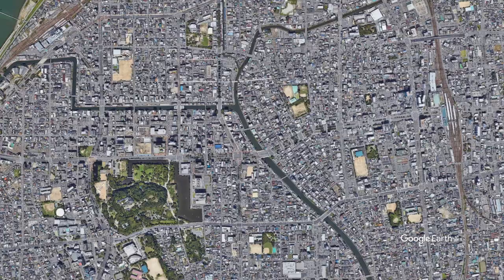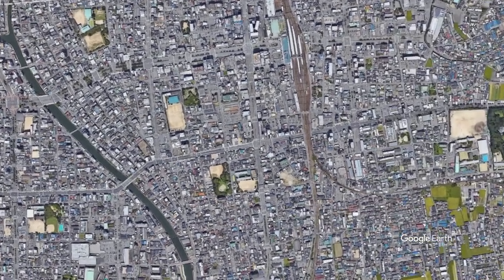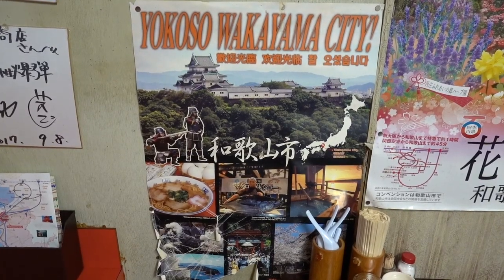We've made a bit of a pilgrimage today. We've walked about 25 minutes from our hotel in the castle to come to a ramen shop that has won awards in Japan. It's been voted consistently one of Japan's favorite ramens. It's credited for bringing ramen popularity to Wakayama. Totally. It's been used by the tourism board here as a draw to get people to come to Wakayama. They're the main feature. If you look at the poster behind me for Wakayama, they're front and center.